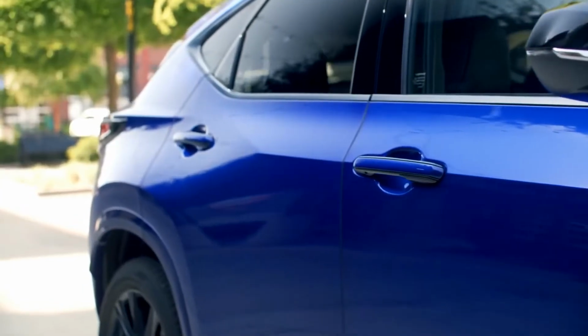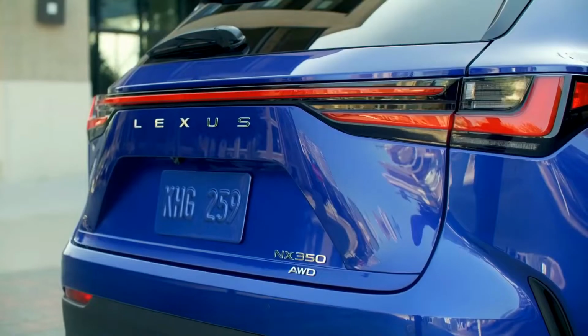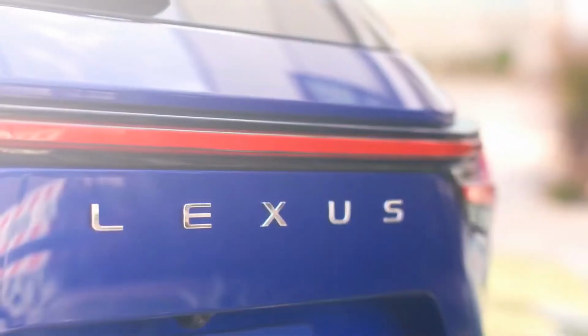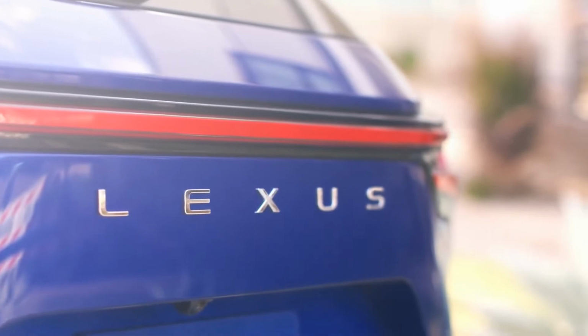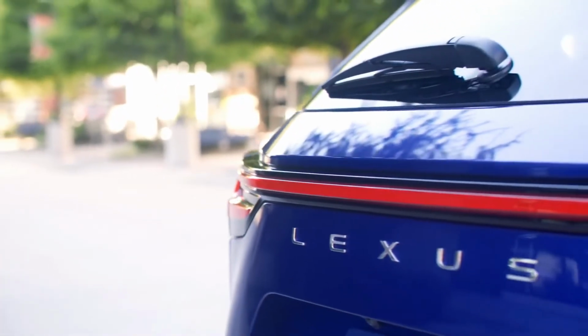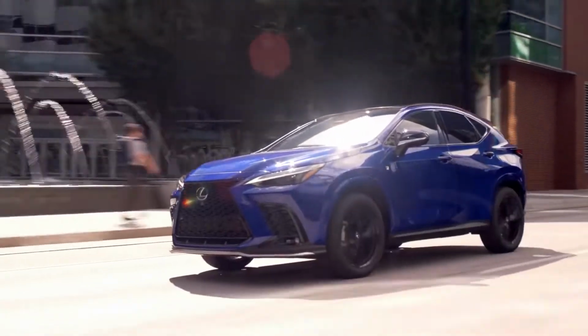The belt line has been shortened, and it moves along to a dramatic kick up at the rear for a very dynamic feel, like it just can't wait to get moving. The new rear Lexus logo is subdued and elegant. When put together with the full-width blade rear combination lamp, it gives this NX a distinctive look like no other.